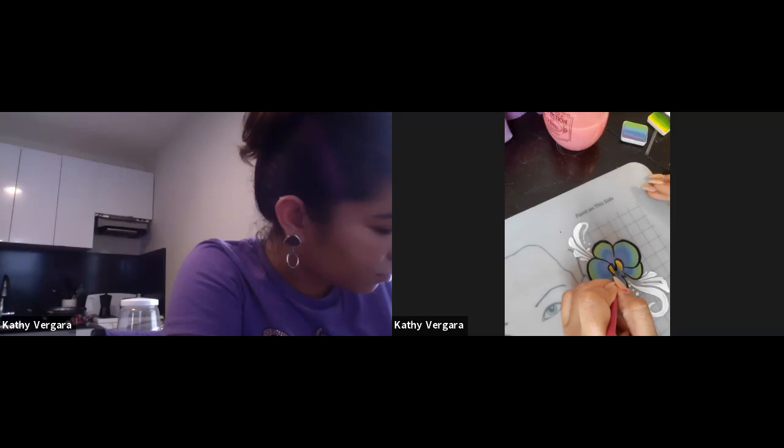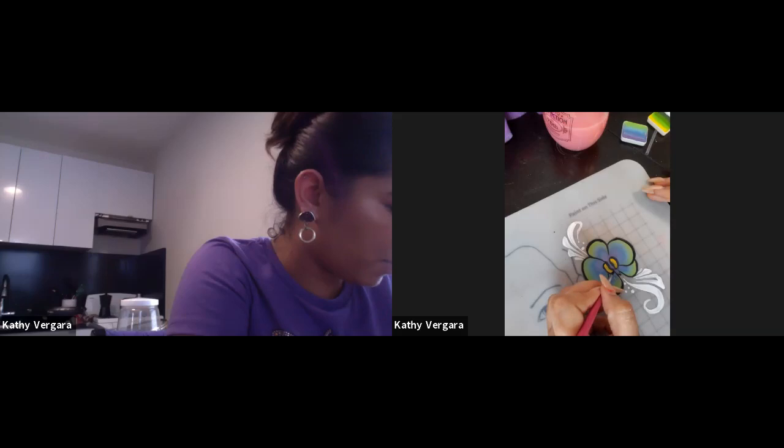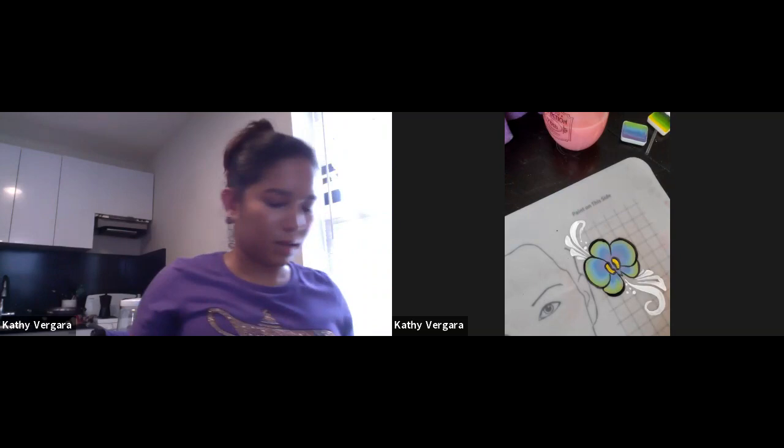And this is just like a really quick outline. This will show you a little bit more how the petals are placed. If I was at work, I wouldn't be outlining this. Okay, so that one's done. We have less than 10 minutes.